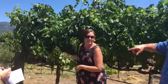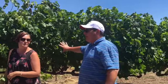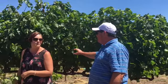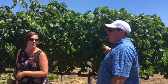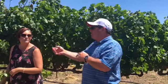Kristen? Yep. To that point, what they do throughout the year is not only are they pruning back the leaves and controlling the canopy, they're also cutting off the unwanted clusters so they can focus the energy on the clusters they want to keep, so that when it comes harvest, it's a little easier to get the quality clusters out of there.